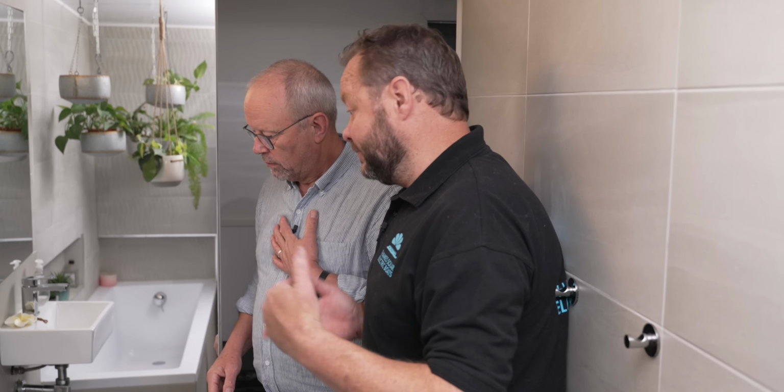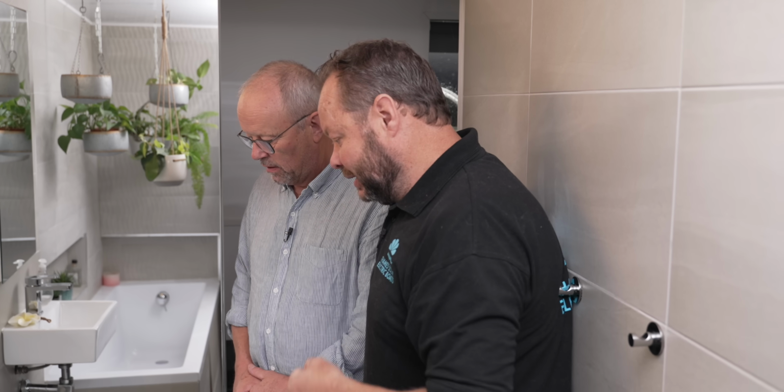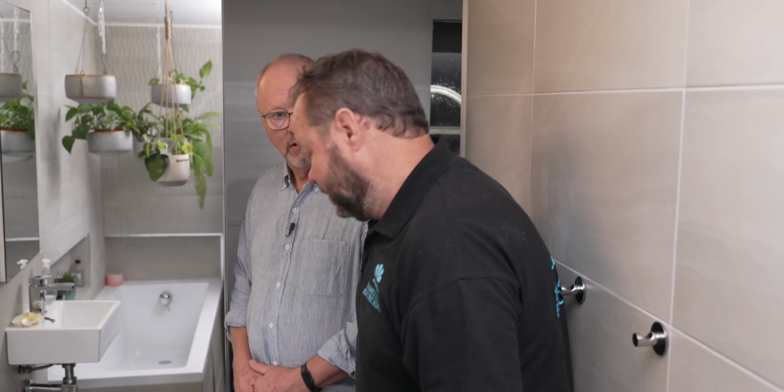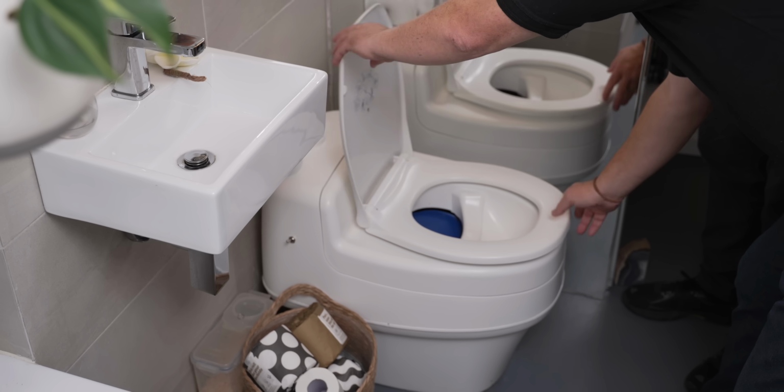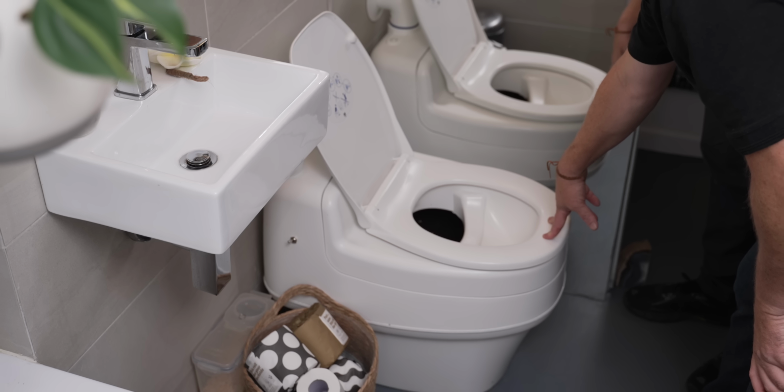So it's waterless. It doesn't use any water to flush, so it saves on filling tanks, or we collect all our water from the roof. But it saves a huge amount of water. Basically what happens is, if you have a pee, you sit on it, all the liquids go down the front and they just get flushed away.